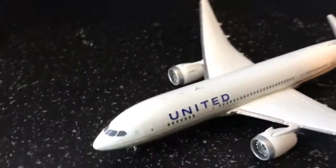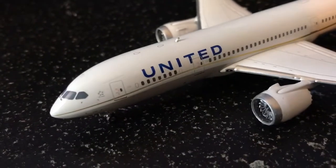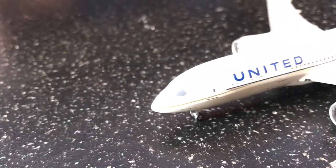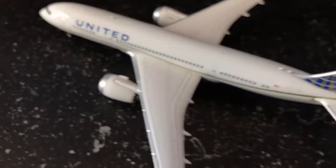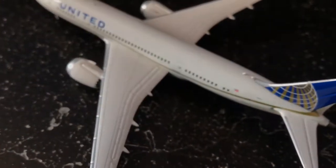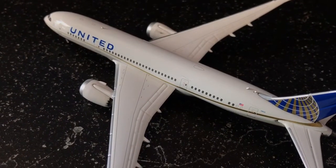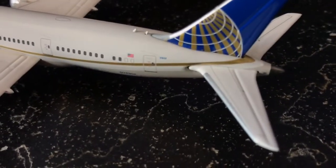Now let me bring it closer to the actual airplane. So you have the antenna, you have the door. It's a lot more detailed. You have some lettering here on the side of that door, on both doors. If you look, the top of the wings is a lot more detailed as well. Let me just get, there you go. And you have your American flag.